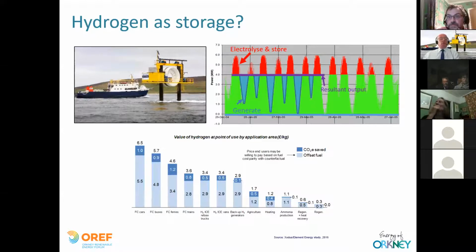Whereas if you use it for propulsion for fuel cell cars on the extreme left hand side, it's worth about £6.50 a kilogram. So the point is, if you've got hydrogen, you're probably not going to want to turn it back into electricity. My point is, by experimenting and starting to model stuff, we found there were better things to do than our original idea, which was using hydrogen as a store between the tides. So we are now using it more in the middle area.